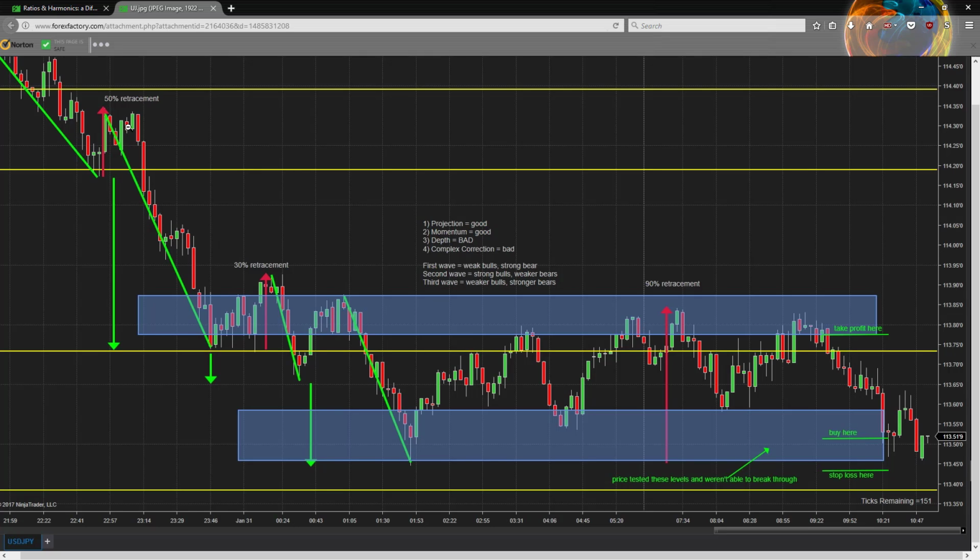We see what? Weak corrections. We see great projections to the downside. This is our first area where the buyers get a little more aggressive, okay, and the order flow breaks down here a little bit. We get a deeper correction. Then the bears get their act together and are able to achieve good projections. But we can see even from this point here, the buyers are buying into this area, pushing back the sellers.